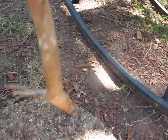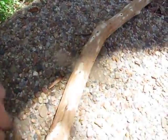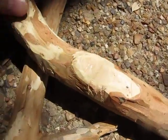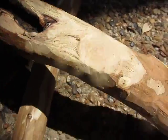Here's some branches that I whittled on for a while. Just adding to the mulch we already have in the yard. It's fun. A lot of knots.